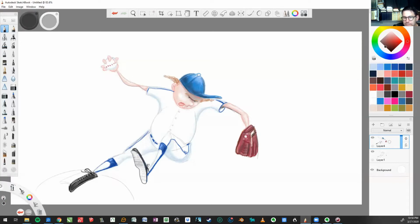Nice baseball glove. He's a baseball fan. Phil Pinkelman's, Mr. Phil's a baseball fan too. But I don't know of a lot of baseball fans. Maybe Keith Bailey. I don't know.